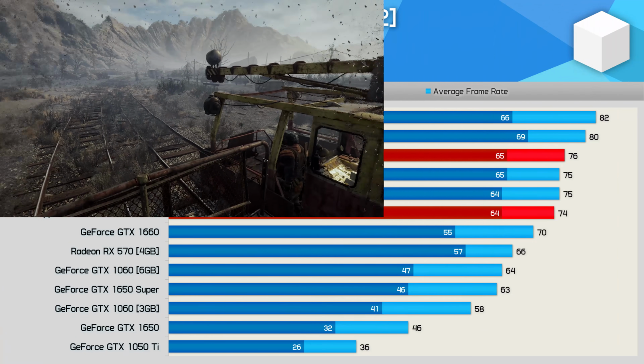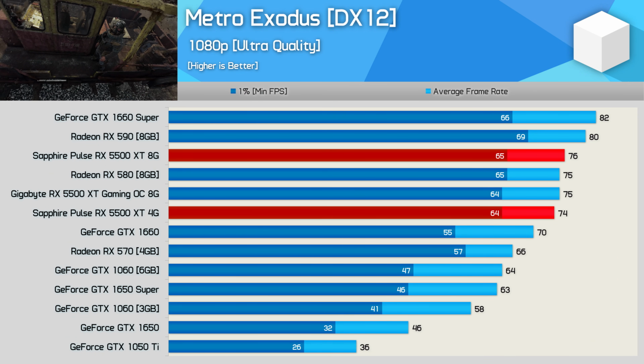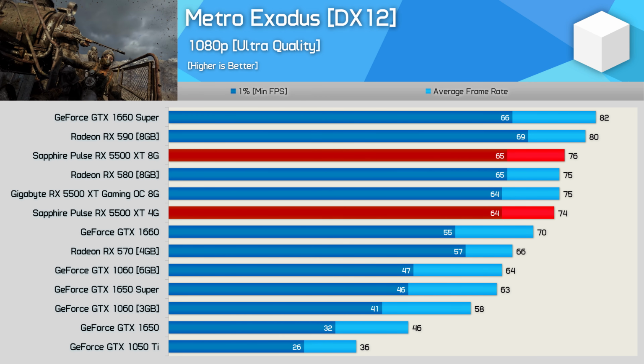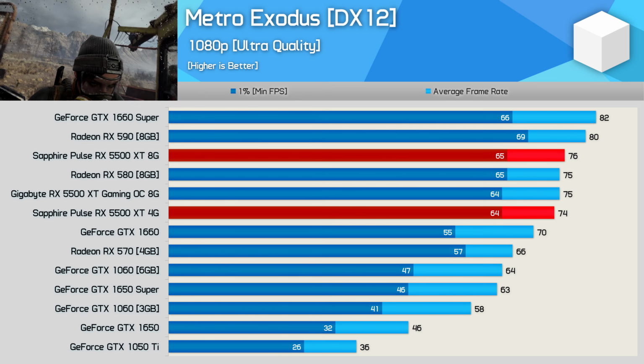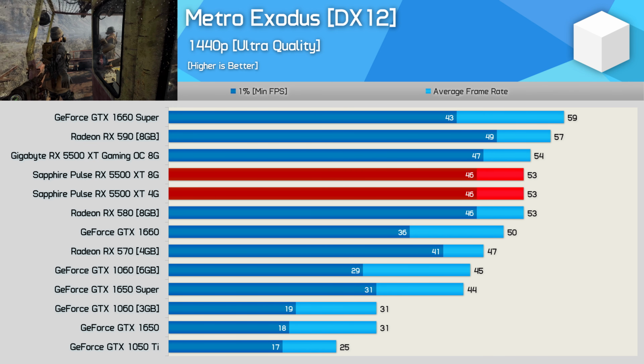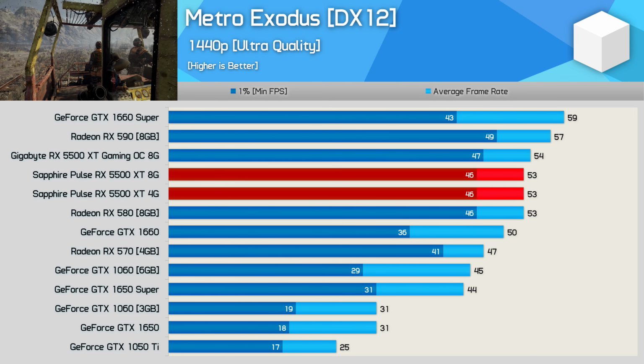Here we see when testing with Metro Exodus using the ultra quality settings that the 4GB 5500 XT hangs in there rather well, basically matching the 8GB version as well as the 8GB RX 580. And we see much the same at 1440p. This time the 4GB 5500 XT was miles faster than the GTX 1650 Super, producing around 20% more frames on average.